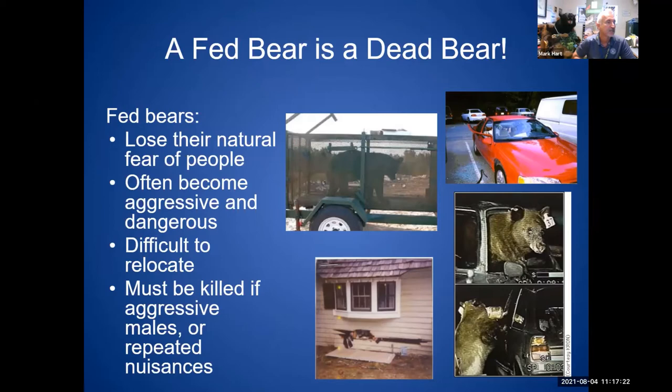And so our policy, and really our hands are tied because it is encoded in policy, problematic males are put down. Not so with females and young bears. In the case of the bear we're trying to trap right now, it's a young bear who doesn't really know any better. We just want to trap him, get him out of there, and find better habitat for him.